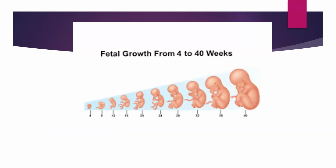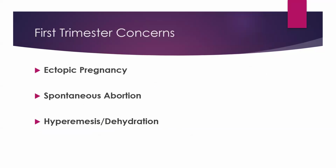So baby's going to start growing as well. Baby's growing pretty rapidly during the first trimester, going from just a few cells that are dividing rapidly all the way up to actually forming a fetus. So you can see they're in the third and fourth stages there, in the 12 to 15 to 20 week mark. Again, the biggest thing that we're going to be concerned about is that ectopic pregnancy.